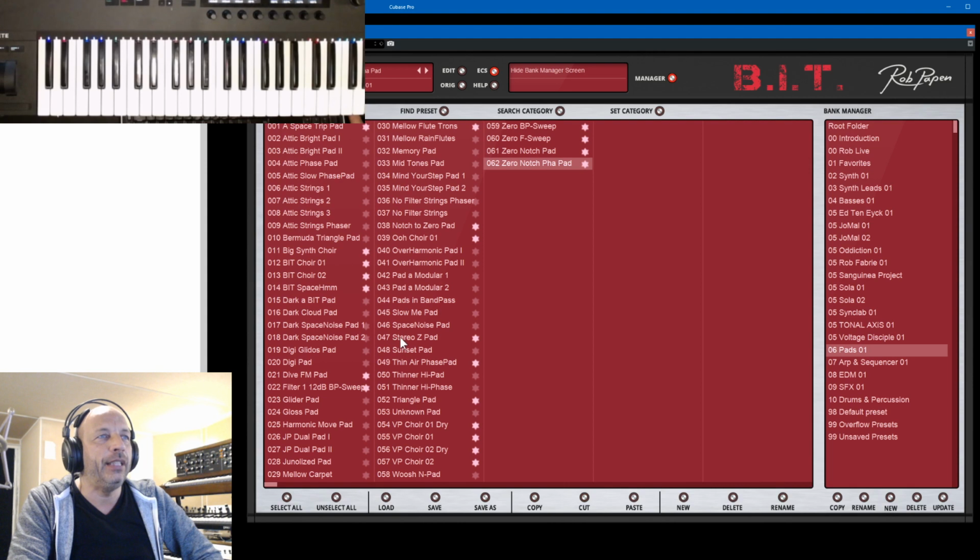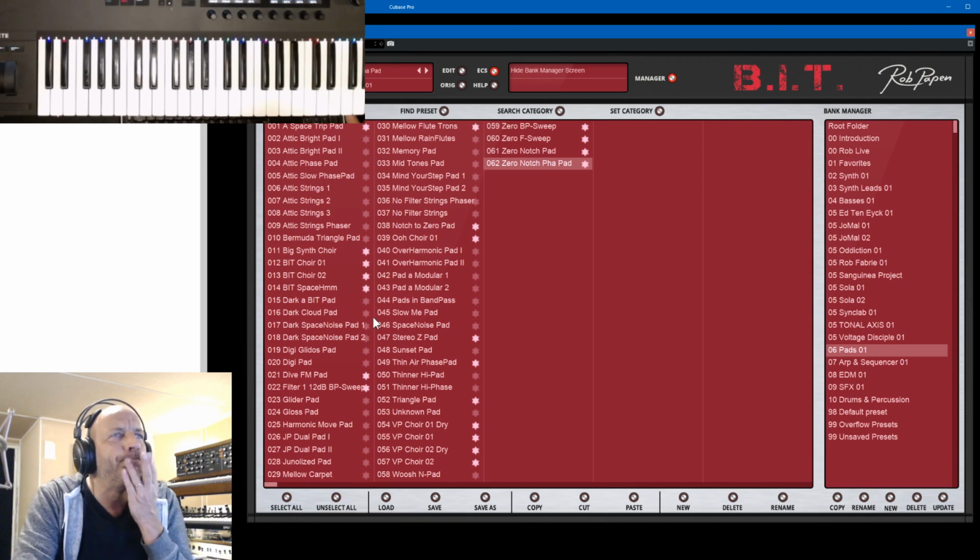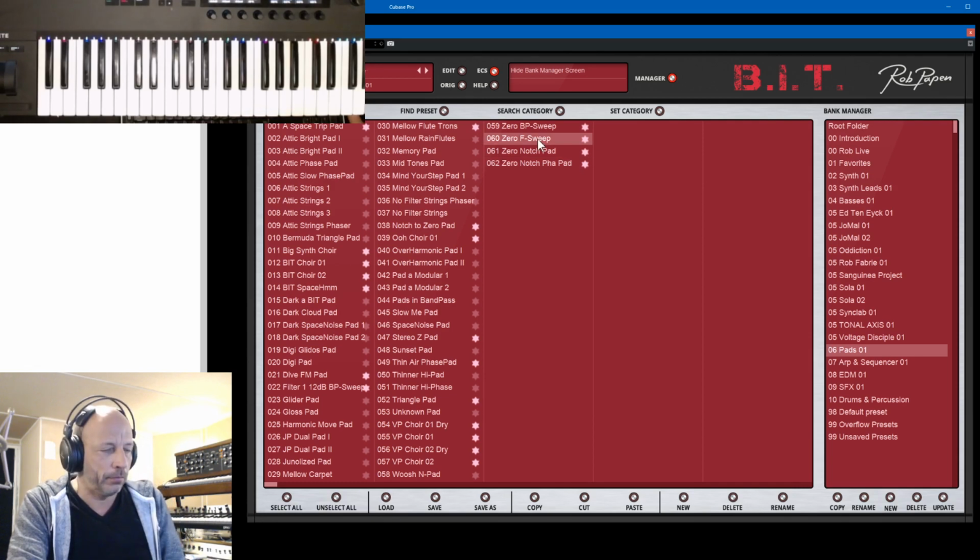Then we have the bandpass filter from this new filter. Let me see where it is. Sweep. Okay. I think this one.